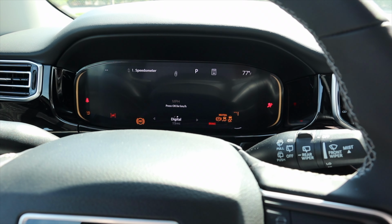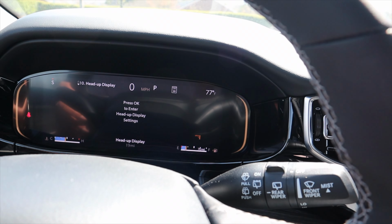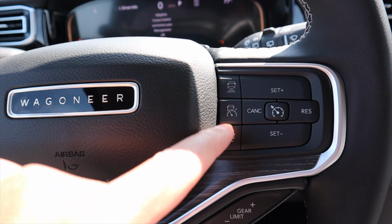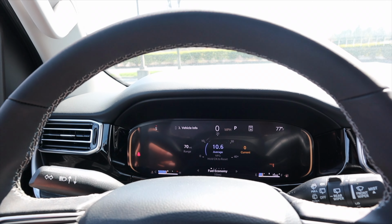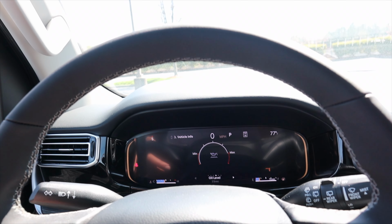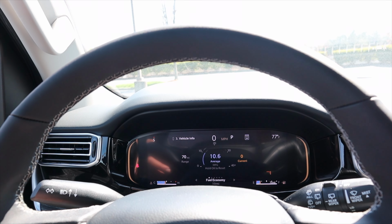Look at that, that's cool. All right, what kind of menus we got? Welcome, driver. Well, howdy there. All right, so, adaptive cruise control, which are the buttons here. Adaptive cruise control slows down and speeds up depending on the distance of the vehicle in front of you. Okay, vehicle information, 10.6 average miles per gallon. There's 19 miles on that, so that obviously can't be accurate. Tire pressure, okay, and these are 20-inch rims on here.